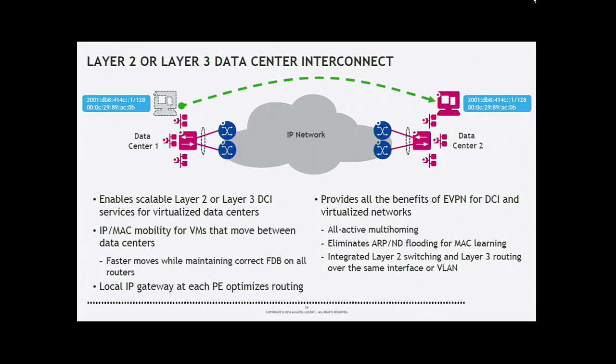Okay, let's talk about some of the use cases. These are the most popular ones that our customers are asking us about. Data center interconnect, as I mentioned, obviously is a huge business with data centers. Layer 2 or Layer 3 is equally easy to do, again, because we're using EVPN. We have the ability to do Layer 3 or Layer 2 on the same interface, on the same VLAN or whatever you have terminating. So it provides all the benefits of data center interconnects. You have the ability to do MAC moves, the programming or ND proxying, all those kinds of things. And again, also the optimized routing. So you send traffic to the nearest destination to get routed instead of sending it all over the network.